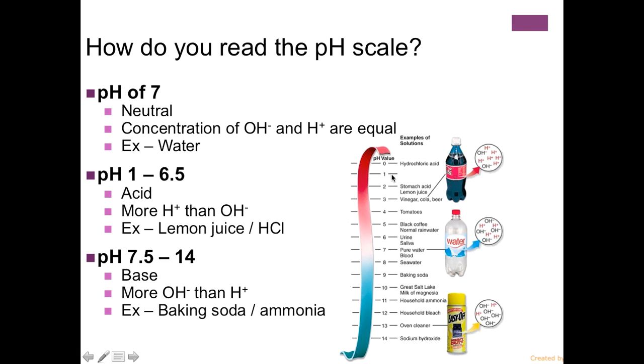In our body, something that mirrors an acid would be gastric juice in our stomach, which helps break down different foods. All right, so that would be a good example in our body. Stomach acid right here. And then last but not least, we have bases.